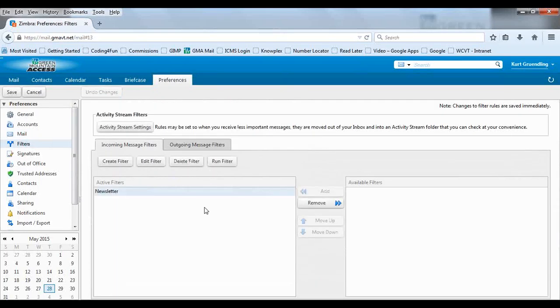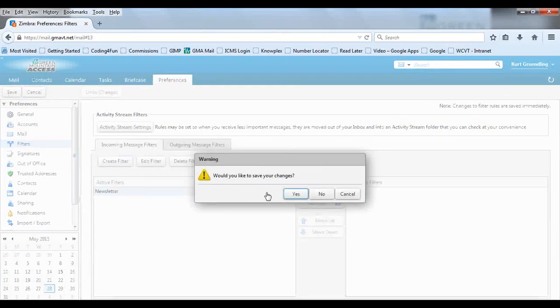I like the whole idea of filters. There are some filters that you can set up, and we can show you that a little bit. If you get regular emails from certain people, for example, that you find are important, you could create a filter on that and basically say, whenever I get something from Kurt, go to this folder, that sort of thing. So those filters are kind of nice.